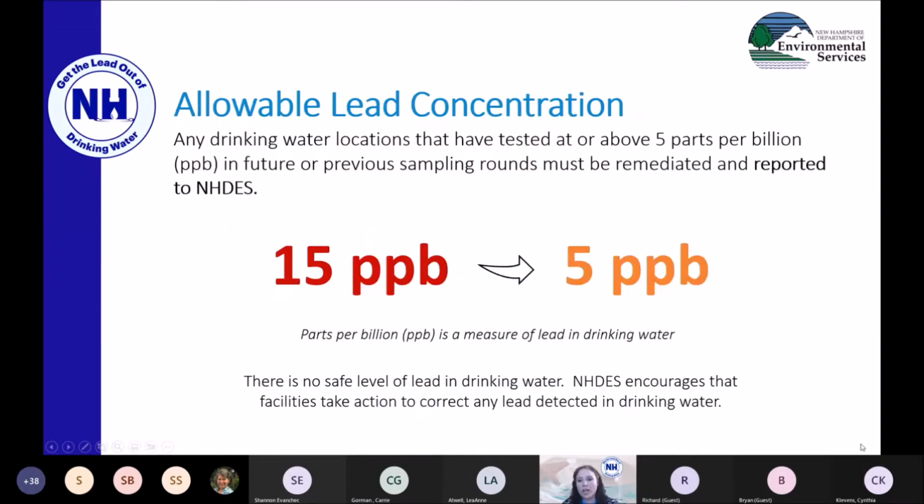Moving on to the second change, we have the lowering of the allowable lead concentration. So with changes from HB 1421, any drinking water outlet that tests at 5 parts per billion or higher in the future or from previous rounds of sampling must be remediated and reported to NHDES. So there are 2 big takeaways here. The first one is that the lead concentration has dropped from 15 parts per billion, which is how lead is measured, to 5 parts per billion. Number 2, this change does pertain to previous rounds of sampling.